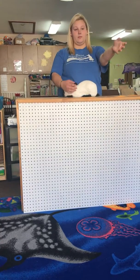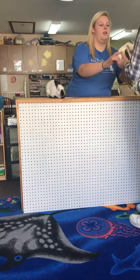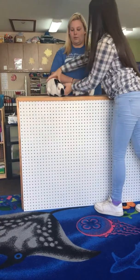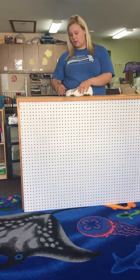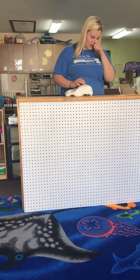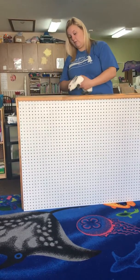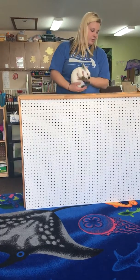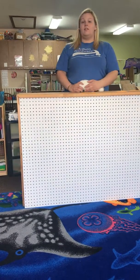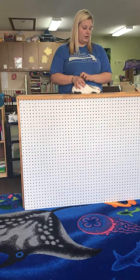Their babies are born with white, and then their ears, their nose, their feet, and their tails are gray when they're born. Their color starts to show at 4 weeks old. This bunny I have right here is actually 7 weeks old, and he's starting to show his color on his nose. In around 6 months, bunnies actually will take on what color they're going to be.